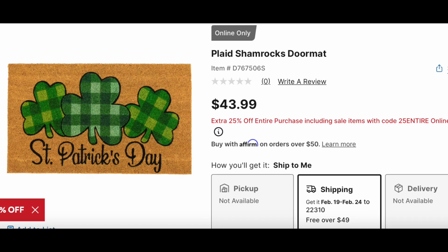And then this next find here is a shamrock doormat. It says St. Patrick's Day with the 3 little shamrocks in a little plaid print, which is nice. And I feel like it's always so fun to add special touches outside your home for any holiday occasion. So I found this, and it is currently priced at $43.99. And with this doormat here, this is an online only exclusive find, so you cannot find it in the stores. So if you are looking to get a doormat, here is a great option here.